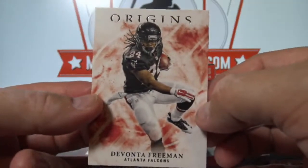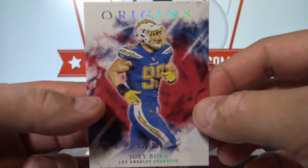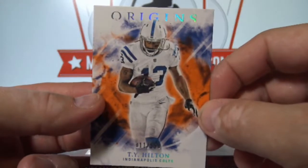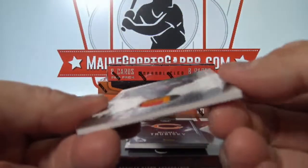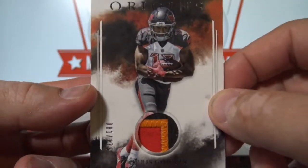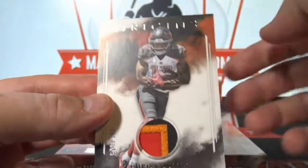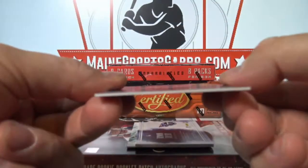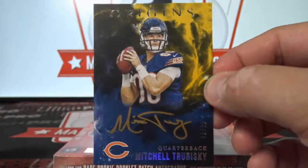Devontae Freeman. Joey Bosa out of 299. T.Y. Hilton out of 150. And Chris Godwin, three-color patch out of 175. Wow. Wow, are you serious? Unbelievable. 8 out of 25 on card auto, Mitch Trubisky. Jeepers.